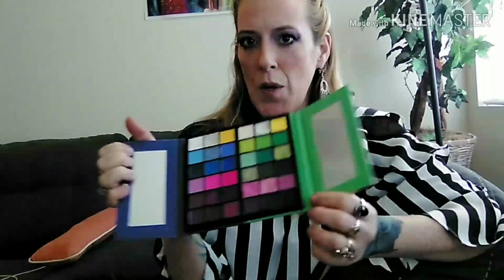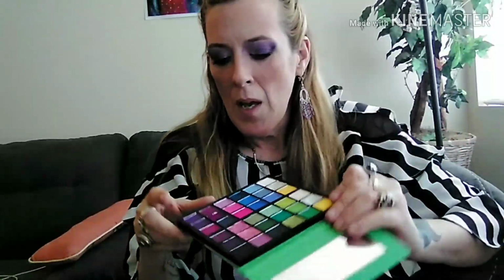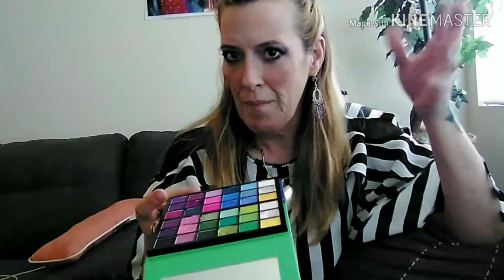The glitters, though, you can only really tap them on. They're not glitter shimmers or anything like that. But I'm going to go ahead and just show you a few of their swatches. The glitters do have a little bit of the Vaseline feeling to it, and you can feel the glitter particles, so some people that have irritations in their eyes might not be able to use this.